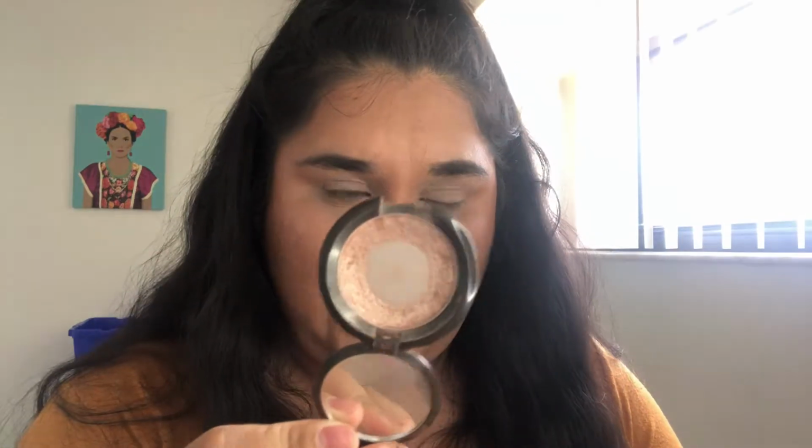This is the Benefit highlighter in Wax Up. So let me use this little Becca highlighter so I can just kind of get through this too. I hate throwing out little samples. This is a Becca highlighter in Opal, which I was obsessed with for a very, very long time, and it just got pushed into the back of my drawer and I never really thought about it for a while.